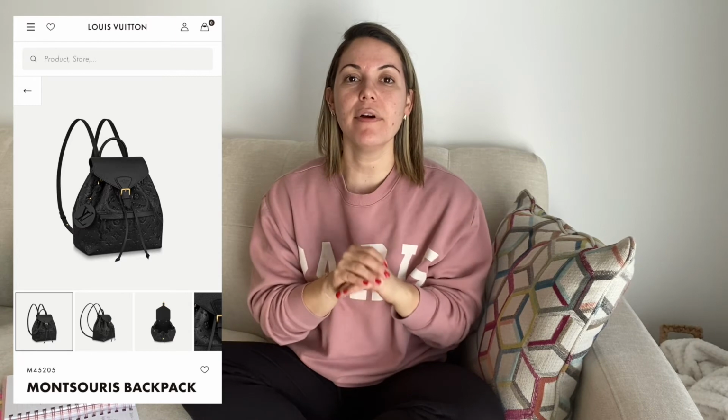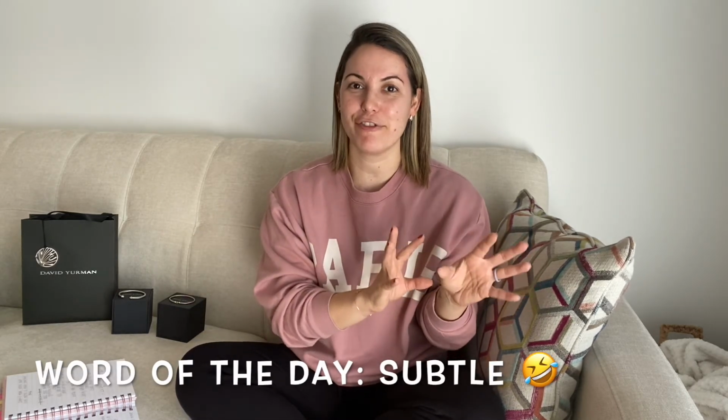And I love the black empreinte leather one. I think it's so stunning. But for travel, I do feel like the canvas one would be ideal just because it's a little bit more carefree. However, I like the subtleness that the empreinte offers. It just has the embossed LV. And for that reason I would probably go more towards the empreinte option. But I've got to play with it a little bit more in store and decide if it's something that I really want to add. But as of right now, it's definitely staying on the wish list.